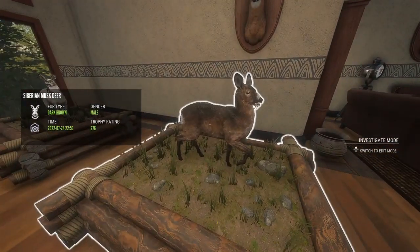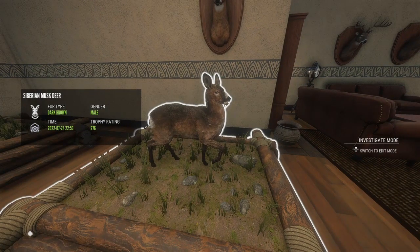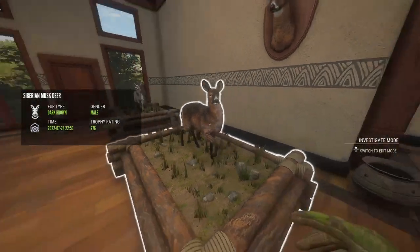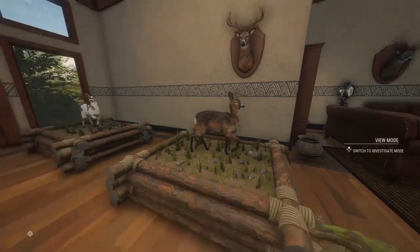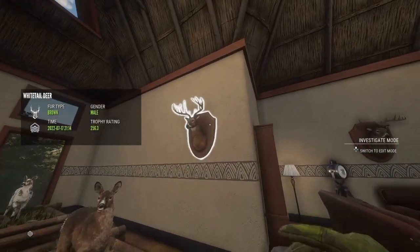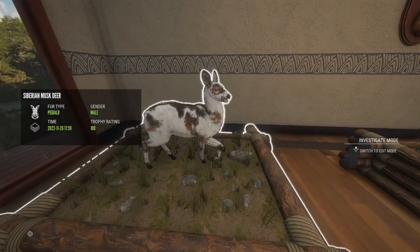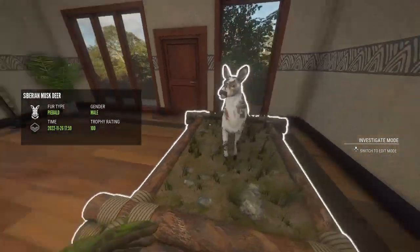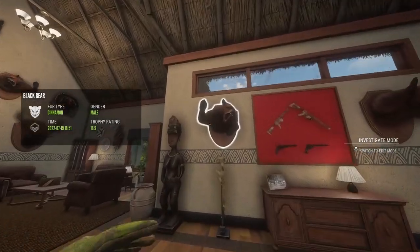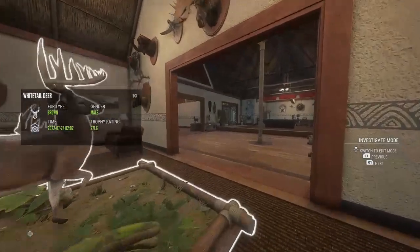This is one of my favorites here. We had a Diamond Moose here, and he was max weight, and he was max score as well. 276 is the max score, and he was max weight. I remember that trophy so much. We had another Diamond Whitetail. We got a Piebald Moose here. He scored a perfect 100. I don't know why that's so satisfying, but it is. And then we have some cinnamon rare black bears back here. And then that's it for this little room.